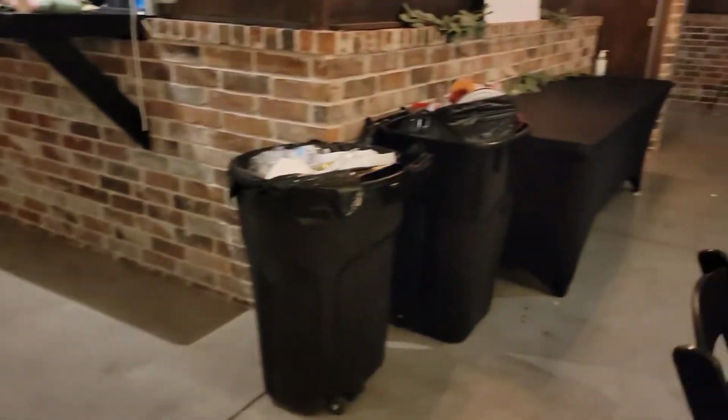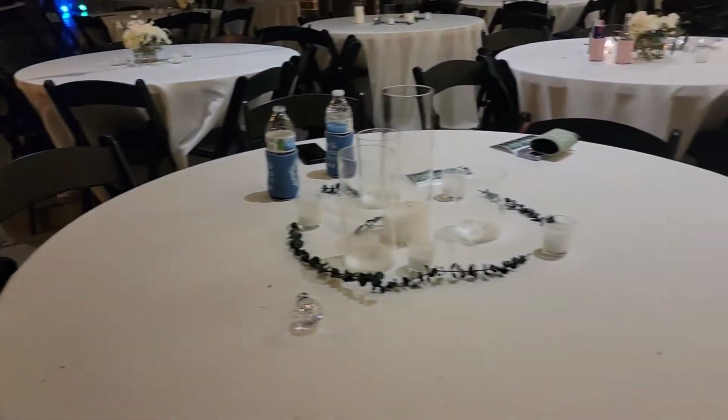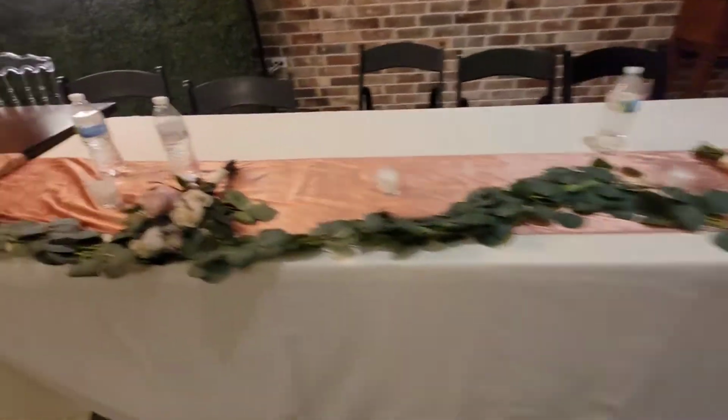After that is done, now I'm going to really start putting in the hard work of cleaning up the tables, which is going to start with removing all of the charger plates.